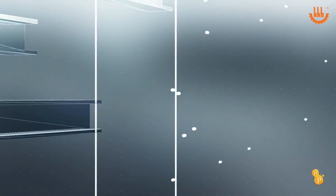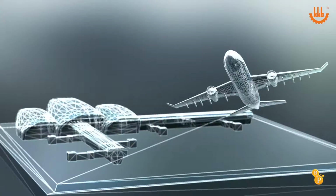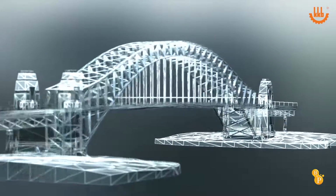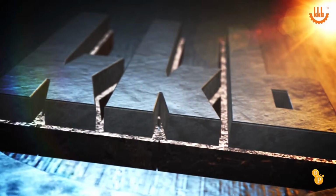Steel provides strength and stability. For this reason, it is a vital element for airports, power plants, and bridges. Providing strength and stability is the driving force behind what we do at KKB Engineering.